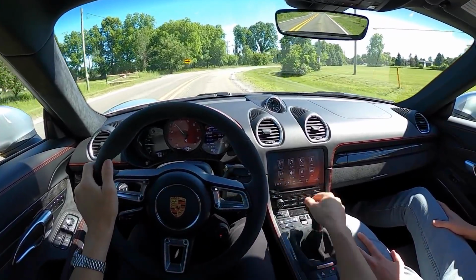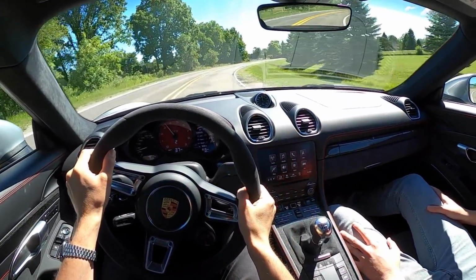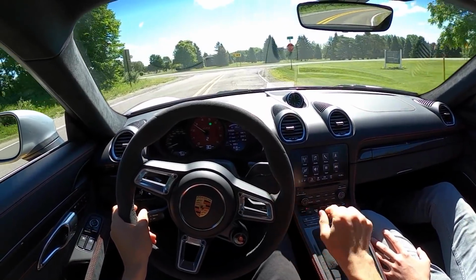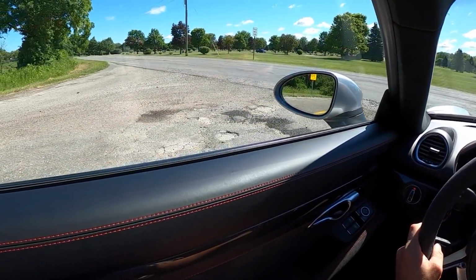Philosophically, I struggle a little bit with auto rev matching because I love to heel-toe myself, but in this car, it's really, really good, and it sounds so nice. It does. It smooths out the driving experience.